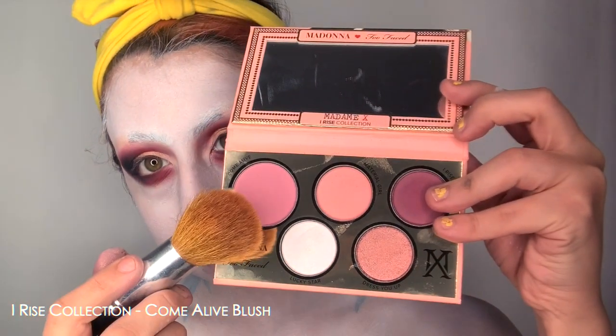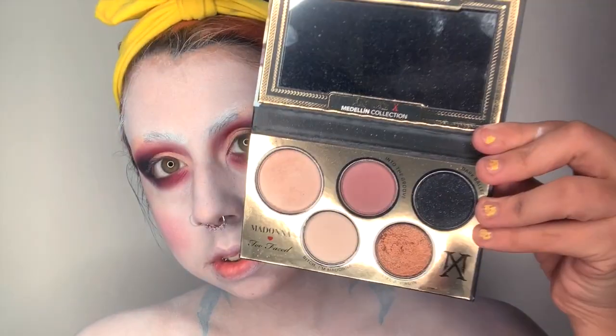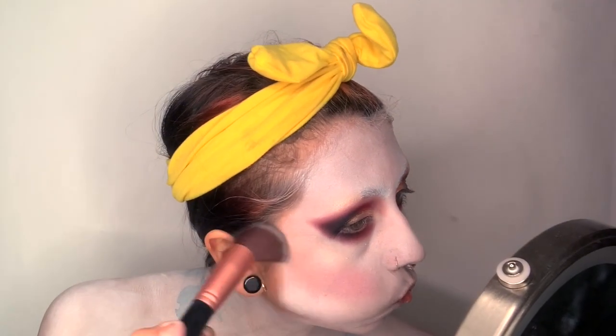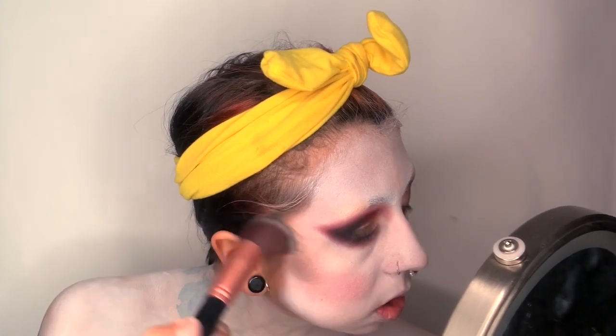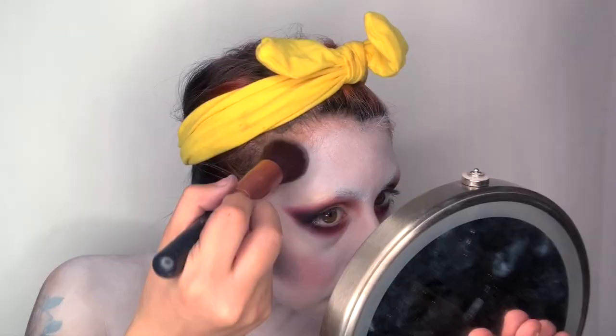And this shade right here is called Come Alive, so it's gonna be a little awkward for all you guys who are dead inside. But we're gonna use it as a blush and blend it as a contour. Now we're going to actually contour. We're going to take the black shade and a contour brush, and we're going to just kind of really emphasize our non-existent cheekbones. We're also going to blend it onto our forehead as well. Who is she? District 12 who?